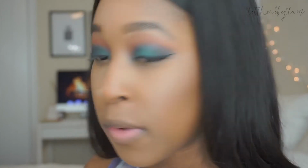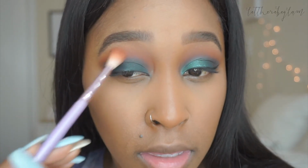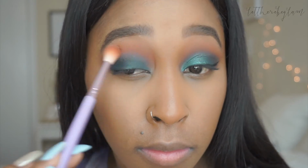Alright, so now that I've gotten that blended out, it's looking a little harsh, so we're going to go back in, and I'm just going to play around, mix both the shades, go back and forth, and this is just going to help soften up the edges and just make sure that everything is looking seamless and blended.